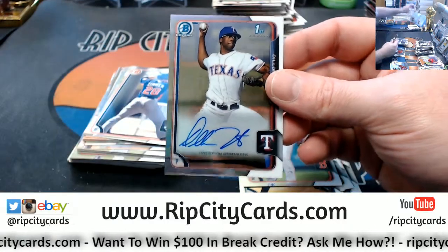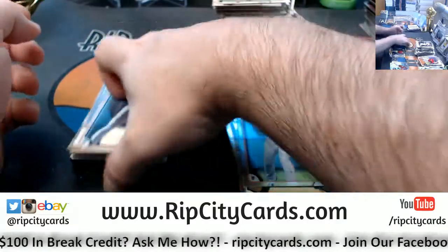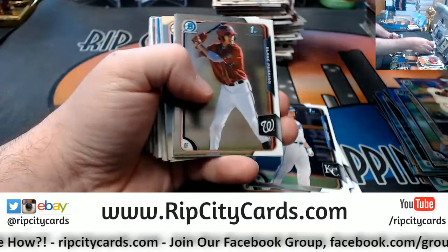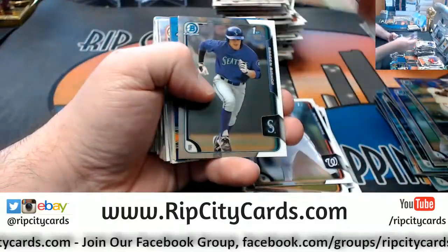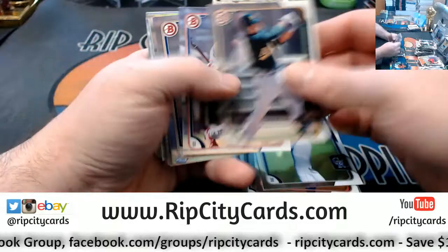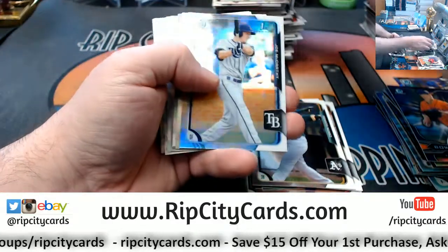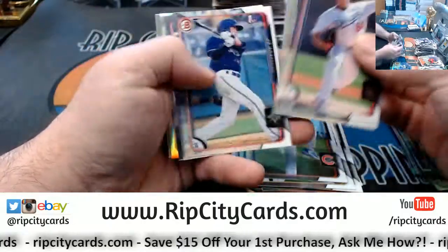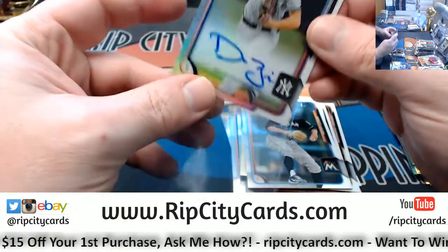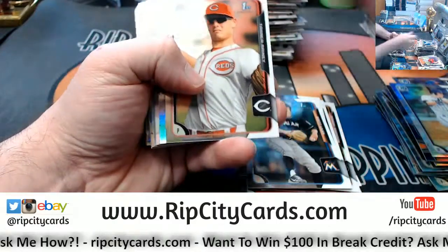Dylan Tate, autograph for the Rangers. I don't know how he's doing. Back in the day, when this came out, this was a huge card. I don't know how he is currently faring. Cornelius Randolph, Phillies refractor. McCarthy, refractor for the Rays. Drew Finley, Yankees autograph. It is his first Bowman, which is exciting for a lot of reasons.